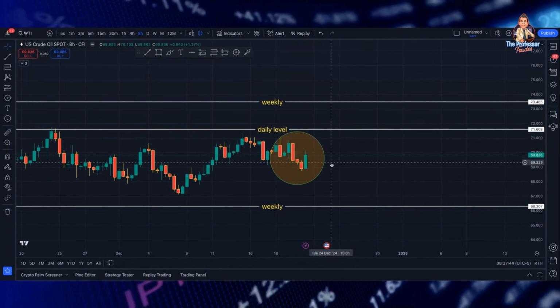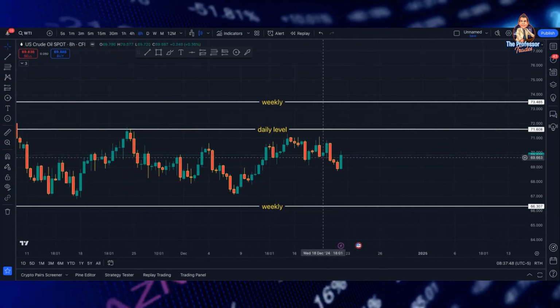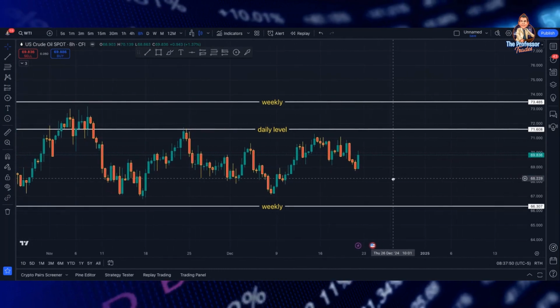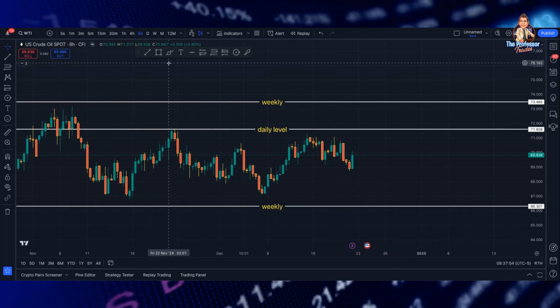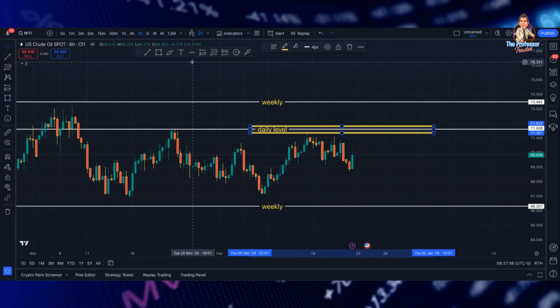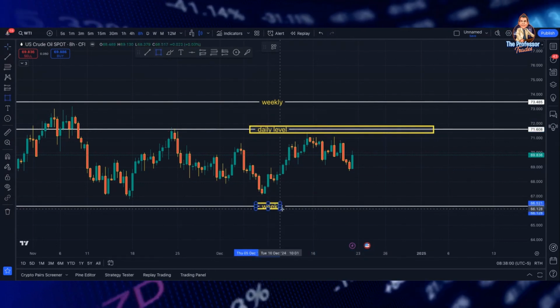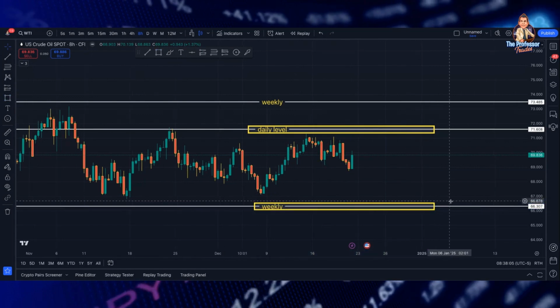So as we look at structure, we are going to probably wait to see where price goes within the Sunday market open. And then, of course, let price move on Monday. But for now, it's very simple. We have a top here, and then we have a bottom here, right? So we are trading in this range.